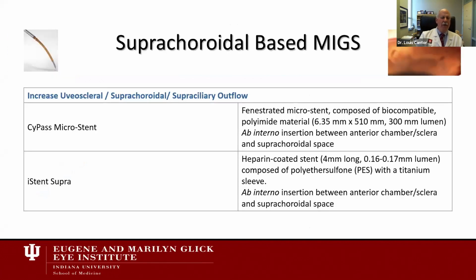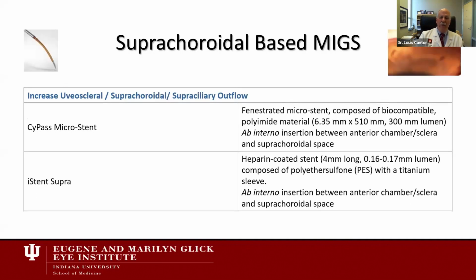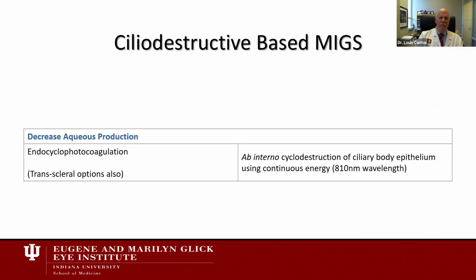We are still sorting out how these various procedures work, but they are becoming a more common part of our glaucoma therapy. There are attempts at suprachoroidal based MIGS procedures to drain into the suprachoroidal space. CyPass and iStent Supra is under development, and there's Translimbal MIGS. I might mention that the CyPass in the US was recently withdrawn from the market because of issues regarding endothelial cell loss concerns. And then Translimbal based MIGS that are clear corneal procedures. The Zen is the most common here in the US. There's also the InFocus microstent, which is still in clinical trials, which offer different approaches to translimbal based MIGS.